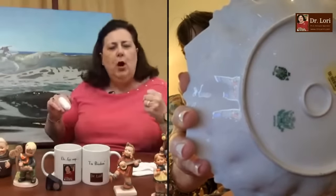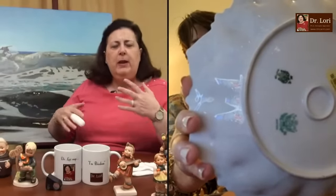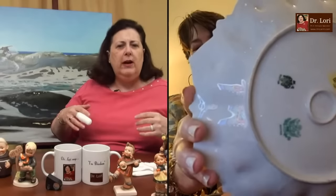If you have a Limoges mark, right, from Jean Pouyat, or maybe you have an Austrian mark, right, or maybe you have a German mark, whatever it might be.